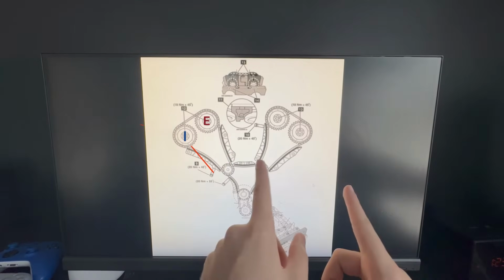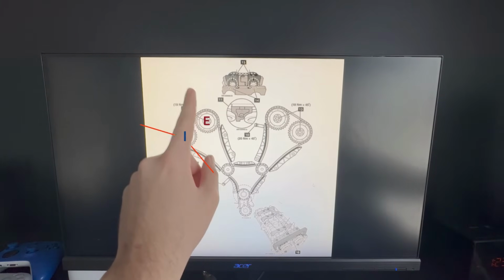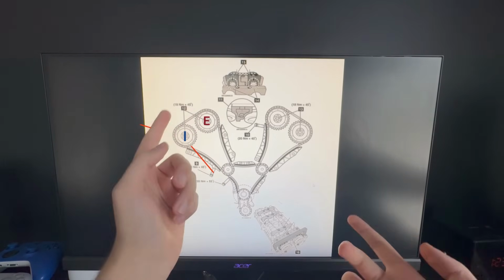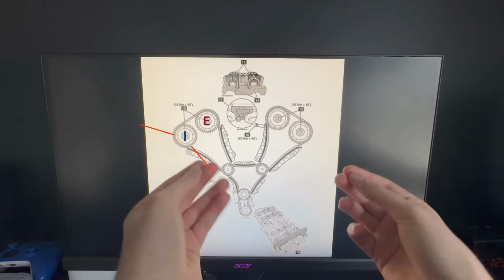But when we scanned, obviously, as I said before, this is the only one that is out of alignment. This one is perfectly fine, meaning that there is really no way that the chain can be stretched, because if it was stretched, this thing would be way out of alignment and vice versa. You get the point.